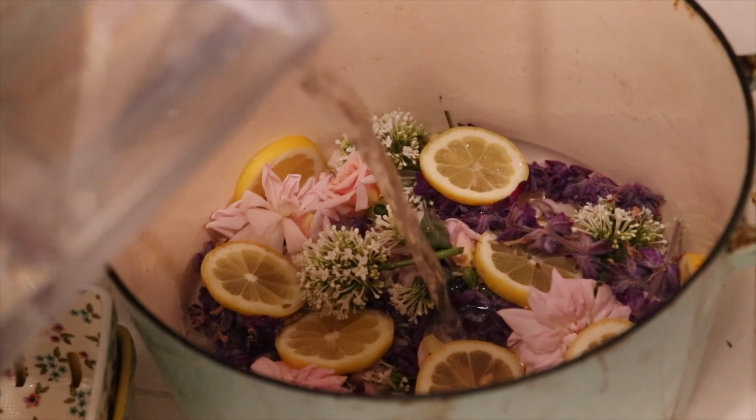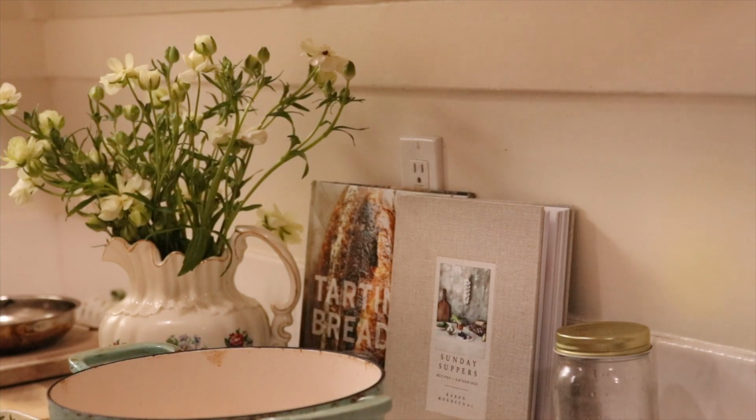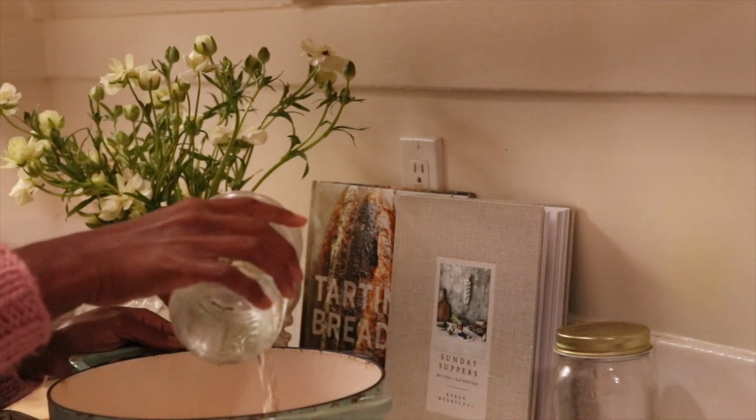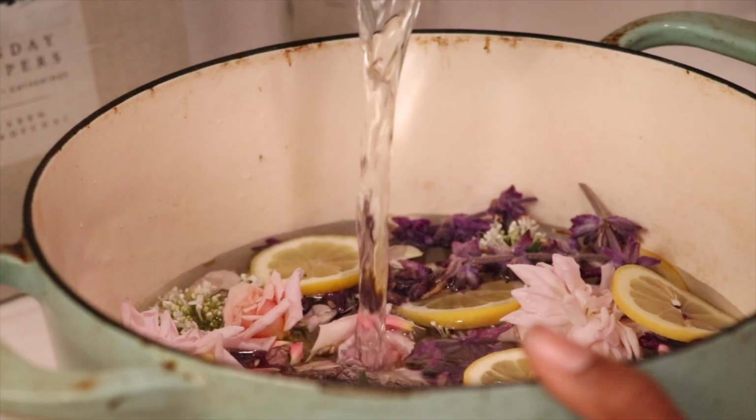Not only was it so beautiful to make and take pictures of and to have fun outdoors finding and foraging for things, but it made the house smell so good.